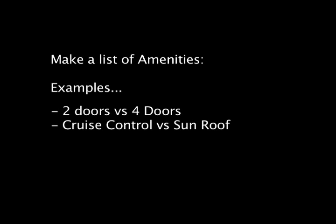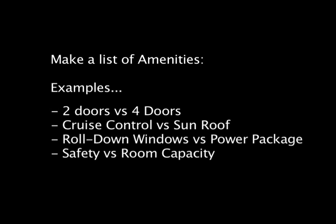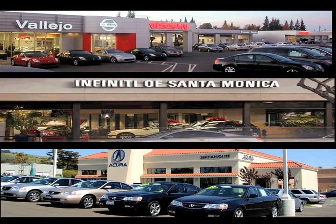You gotta know your amenities that you can live with and live without. Can you deal with 2 doors versus 4 doors, cruise control, roll down windows, and there are cars that have roll down windows still. The next thing is to pick 3 dealerships. 3, 4 at the max.